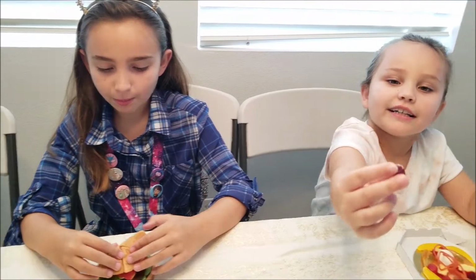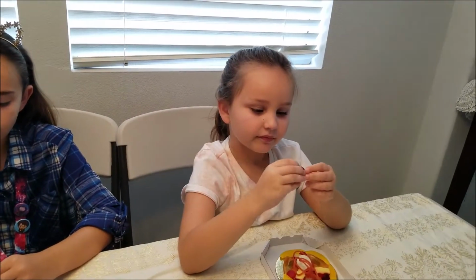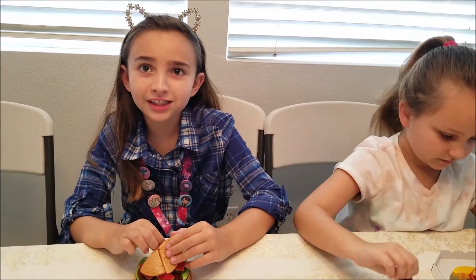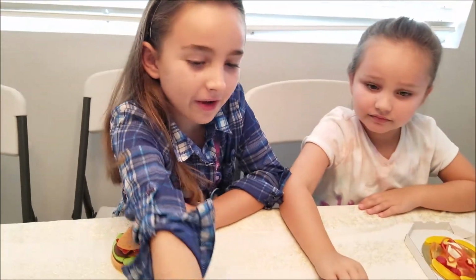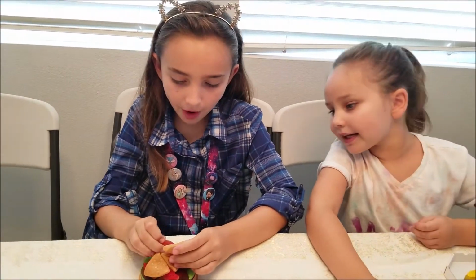Oh, a tomato. I'm trying this raspberry. Okay. Maybe is it a raspberry or a tomato? Uh-oh. What? The tomato is just like this. Really? All right, try a bite. Let's see. Tomatoes, but it's a different color.